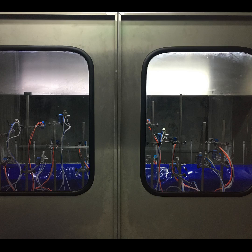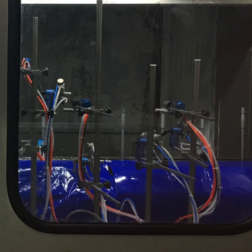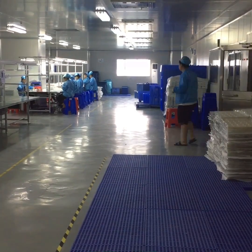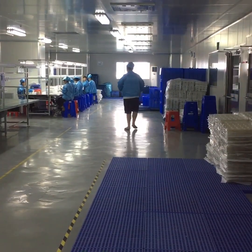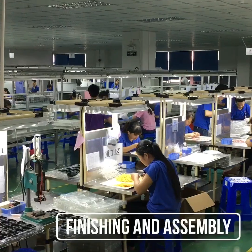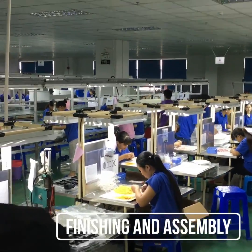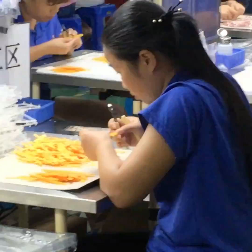Across the hall and behind an airlock are the painting rooms. In another bigger room, workers check the quality of the painted parts. We take off our shoe covers and travel to the assembly room a couple floors below. Here, hundreds of workers hand assemble products.